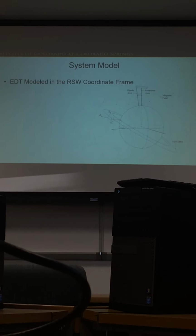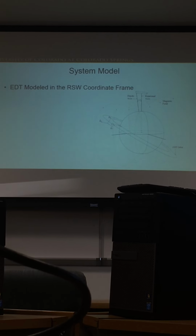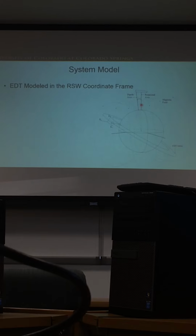All right, so this is the system model. I apologize for the thinness of the lines, but this here is the rotational axis of the Earth. This is the dipole axis, and you can see that it's going to rotate around the rotational axis, and it causes the magnetic field lines to tilt off of the rotational axis. This is the EDT orbit, and we will get to a close-up of that here. And this is the coordinate frame that we're going to be working with, because the Gaussian variation of parameters are in the satellite coordinate frame, or RSW, where R is the direction pointing from the satellite to the center of the Earth, S is in the direction of travel, and W is orthogonal to both of them, or out of plane.